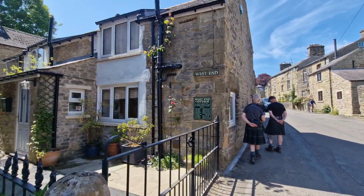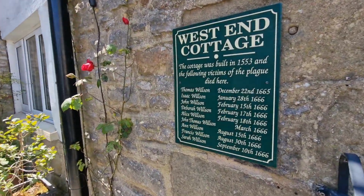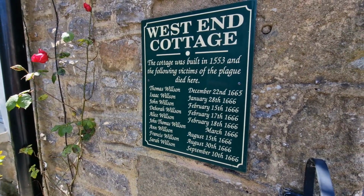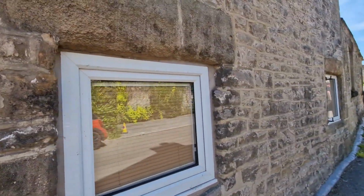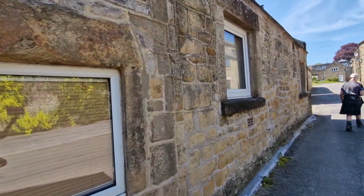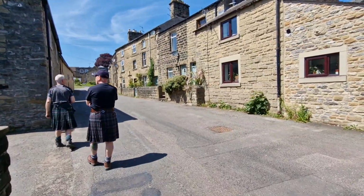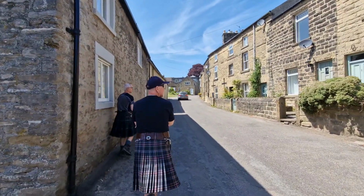Next up we come to West End Cottage. I'll let the green plaque speak for itself. Far too many names to reel off, unfortunately. Wow. I wonder how many of these buildings are actually witness houses of this tragic village.